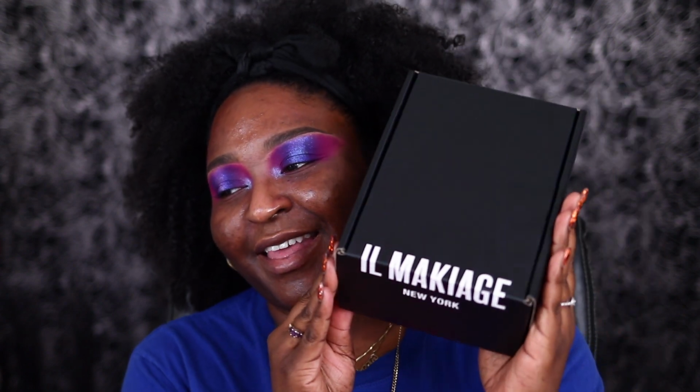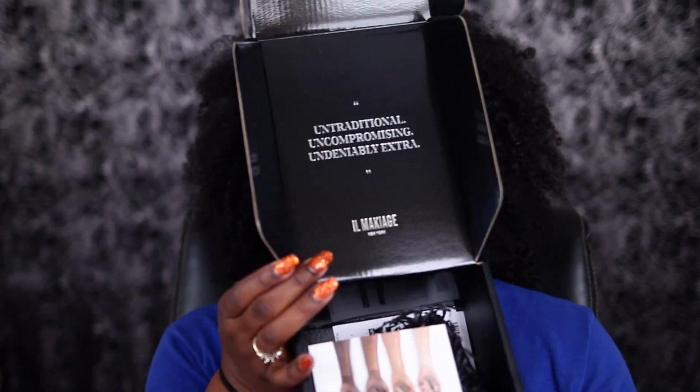All right, so like I said, I saw this foundation on Instagram, so I decided to give it a try. So this is the Makiage foundation. There's another name for it, so I just wanted to show you the box. I haven't tried this on yet. I just got it in the mail yesterday. That's why I wasn't sure whether or not I was going to film it today. But this is what the inside looks like.